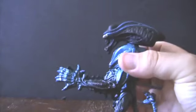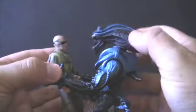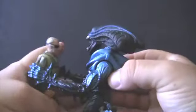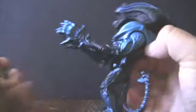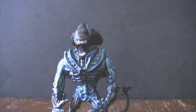And the other idea with that is, let me get Bishop here again, you can actually have him pick up and hold one of the humans in here as he's spraying them. This guy's arms are a little bit weak over time, and so they don't hold and pick up things as well as they used to, but that just comes with age and standard playing. But anyways, that's been a look at the Gorilla Alien.